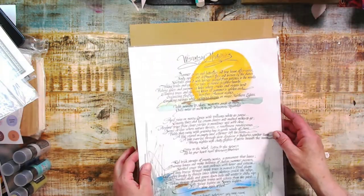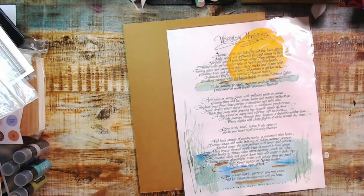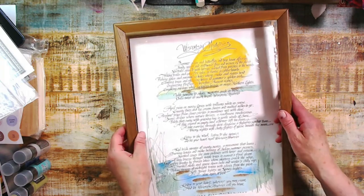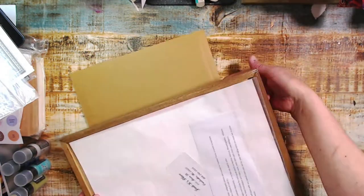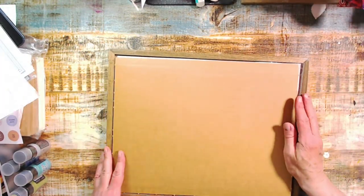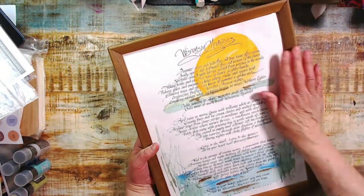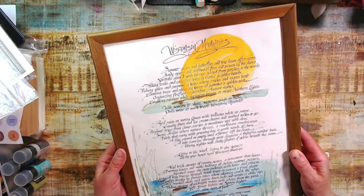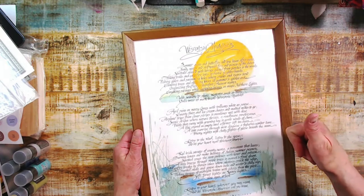This is going to go down at the cottage. But I needed a frame. So I got a frame at the thrift store that fit that. And I was just looking at this piece of cardboard and thinking it seemed like it was the right size. And it is. So now my piece of art has just been framed. Love it. Love it. So keep your eyes peeled at those rummage sales.